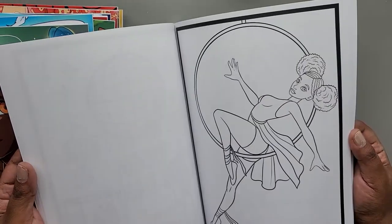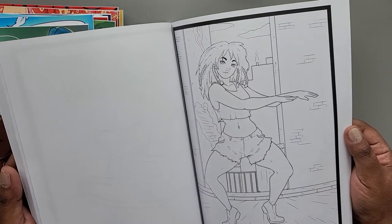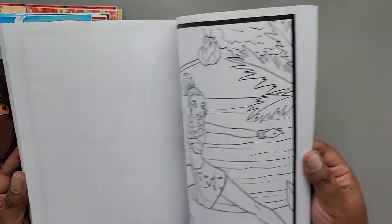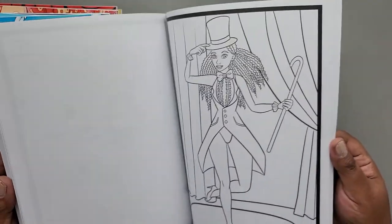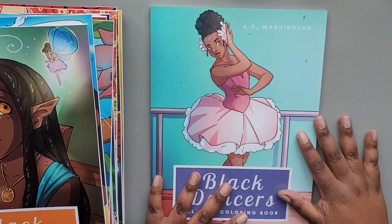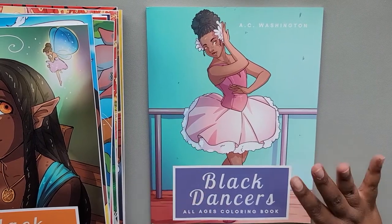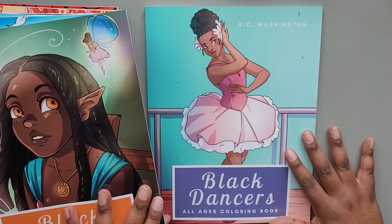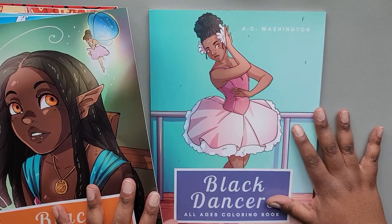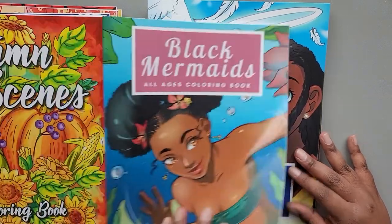So these books were a little bit more expensive. I think they were $10 each. Do I think $10 is reasonable? No, I think these could have been priced a little bit lower. And I think they're priced more for the fact that there aren't a lot of black specific coloring books versus the quality of the books. But I do like them. These are the only books AC Washington has published so far in her coloring book series. I think she also has a fiction book for kids. But I signed up to her mailing list to see if any other books come out anytime soon.